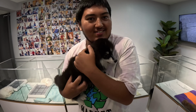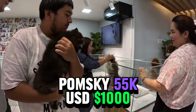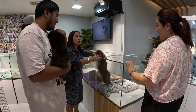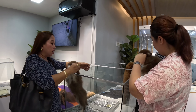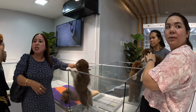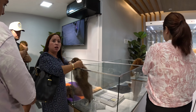Very cool. So let's try to get Mom to hold this one. How much is that? 55 for the Pomskis. Wow. But what about the health condition? Okay naman. Very healthy. She's shedding right now, but you could see her hair is thick. Hey bro, this one is shedding. Oh, they shed. We don't like shedding.